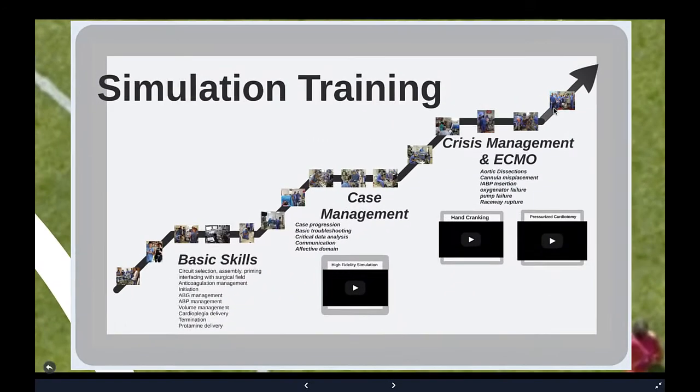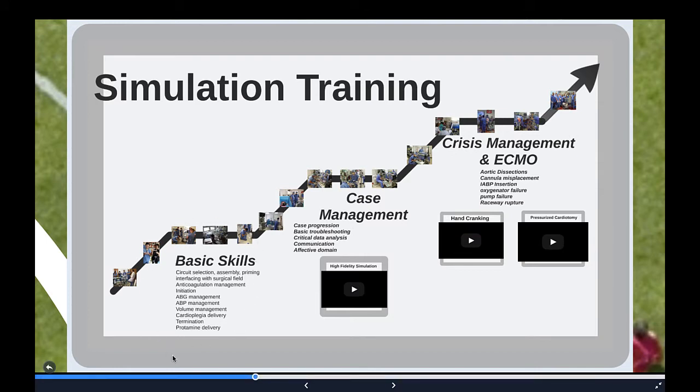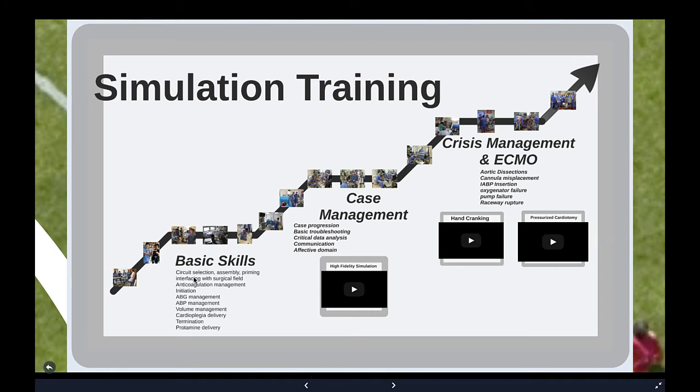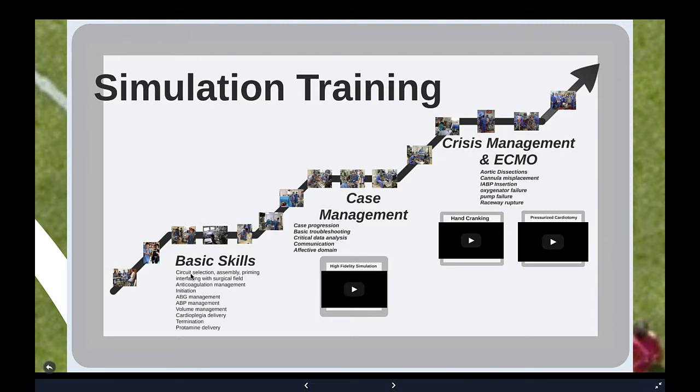We spread our curriculum out over 3 semesters. And in semester 1, we focus on the basic skills. We have recent publications in the literature identifying what the fundamental skills are for cardiopulmonary bypass and the elements that perfusionists do when they're conducting these skills. After the first 10 weeks, you are operating a heart-lung machine independently in the sim lab.